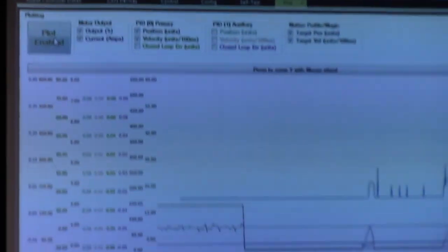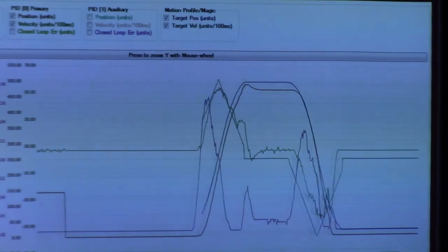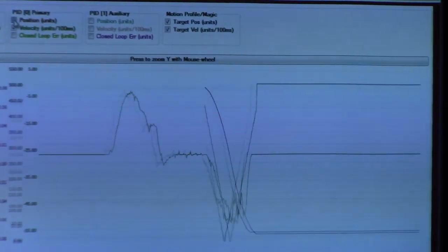I pushed the good code. Yeah, you're in the arm. Shut some of these plots off. These are just the motion magic stuff that's going on here.